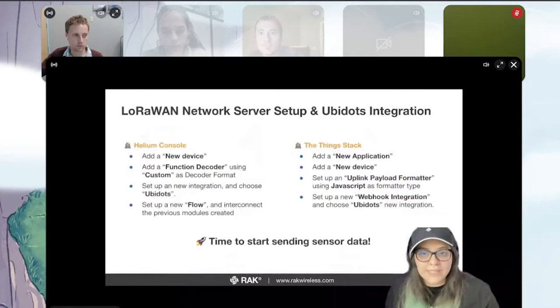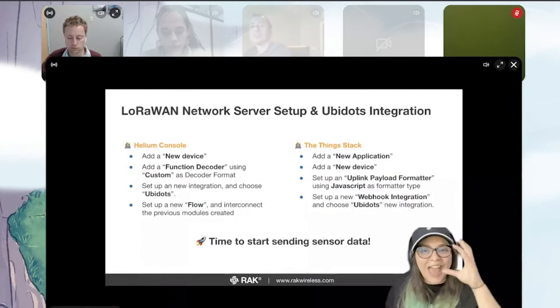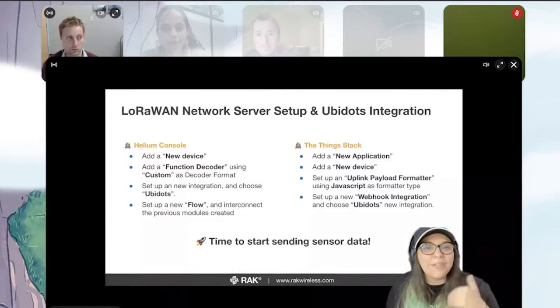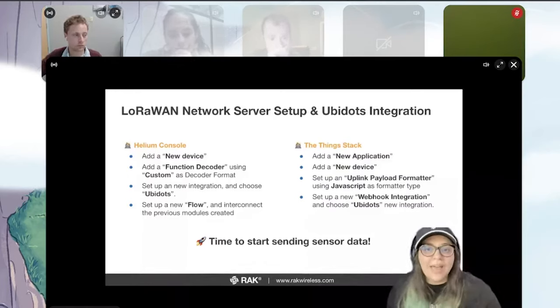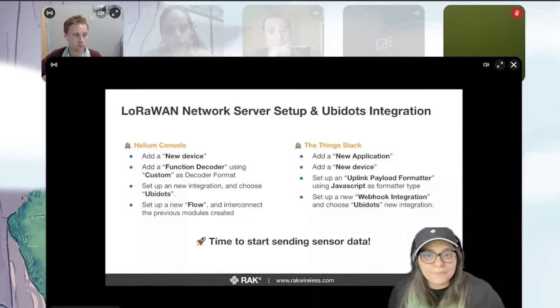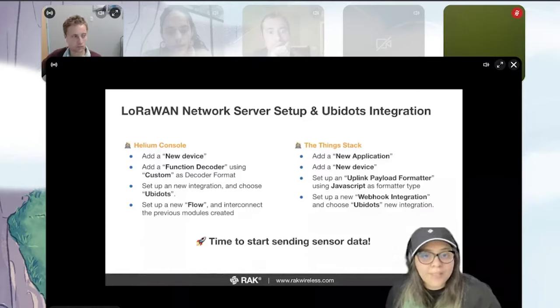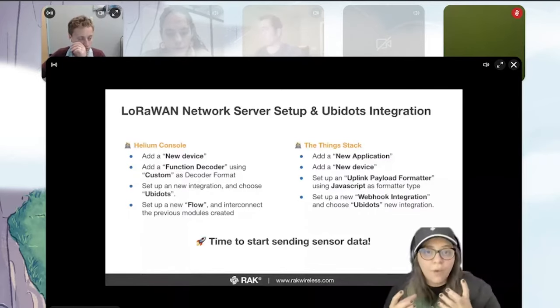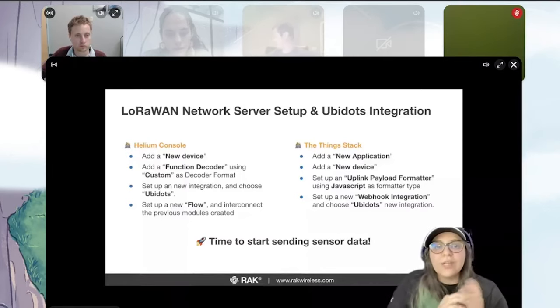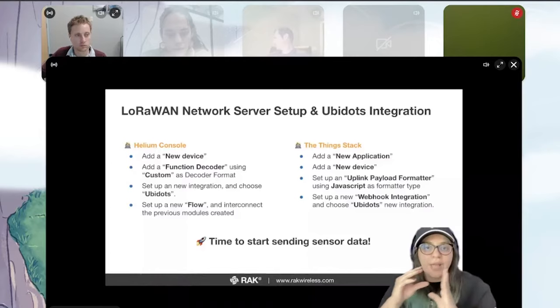So it's pretty amazing. As I just shared, this is not a hands-on session. However, these are the steps that you need to follow in terms of setting up a device, either on the Helium console or on The Things Stack. For the Helium console, you need to add a new device, then add a function decoder using the custom decoder format. Then you need to set up an integration and choose Ubidots, then place your Ubidots token from your Ubidots account, and you are ready to go. Your devices can start sending data, but to integrate all of this, you need to set up a flow inside the Ubidots console in order to interconnect the device, the decoder, and the integration nodes.